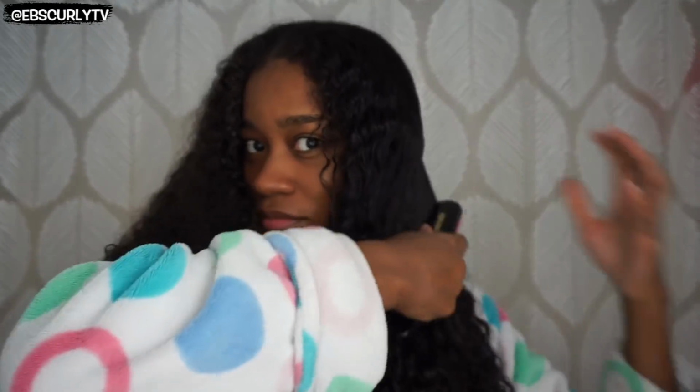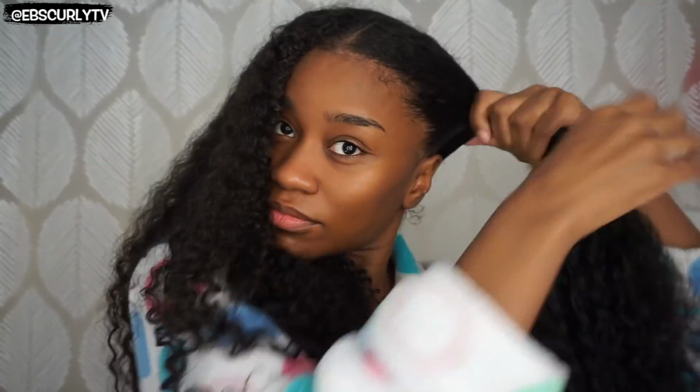It gets better curl definition. And you also know that aloe vera gel really did well with my hair, aside from the whole build-up thing. It really softened my hair and conditioned it.